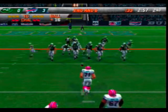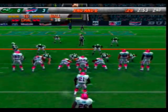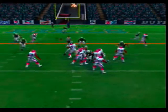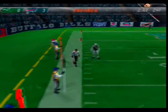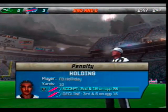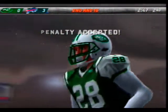It's second down and 6 to go. Ball on the 16-yard line. They line up in the I formation. Dropping back. Throwing. Ooh, nearly picked off. Hold on, we've got a penalty on the play. Number 21, Holiday, is called for holding.